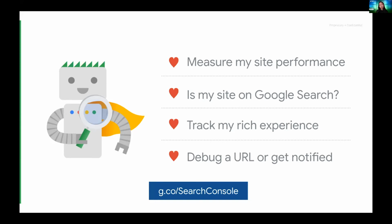We also talked about structured data and rich experiences. You know, all those special features that go beyond just the three lines of blue links. And you can see all this data related to structured data and rich experiences on Search Console as well.